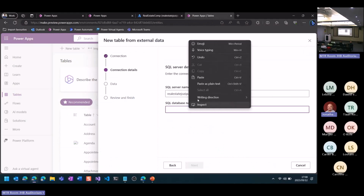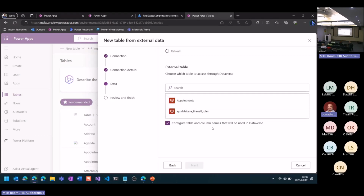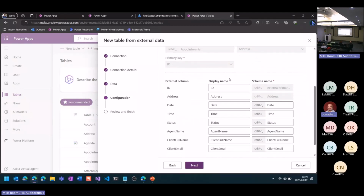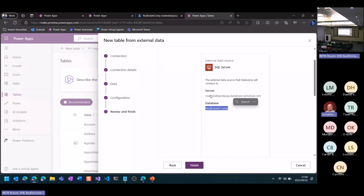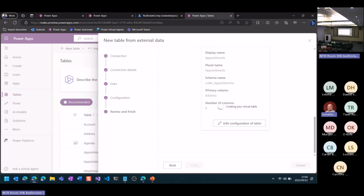Back to Power Apps, paste, and then I'll click on next, and hopefully it will try and get all the tables that I have inside of that database, which it did. The appointments table is what I need. Let's go to next. And then this will pull in all the fields from that table, or in other words, the columns. So it also gives you a chance to change the name, so if you don't want it to match your SQL Server database, that's fine. And then it also gives you a chance to change the display name. As you know, some people might have different naming conventions, so it gives you that chance as well. Then once you're happy, just click on next. It just shows you that it will take this database from this server and it will mirror that data into a Dataverse table. And then once we're done, we just click on finish.